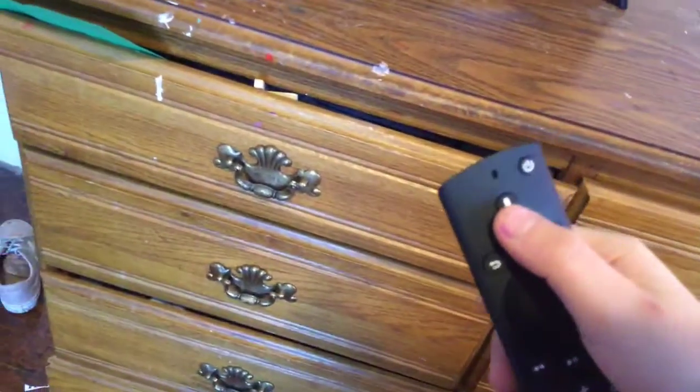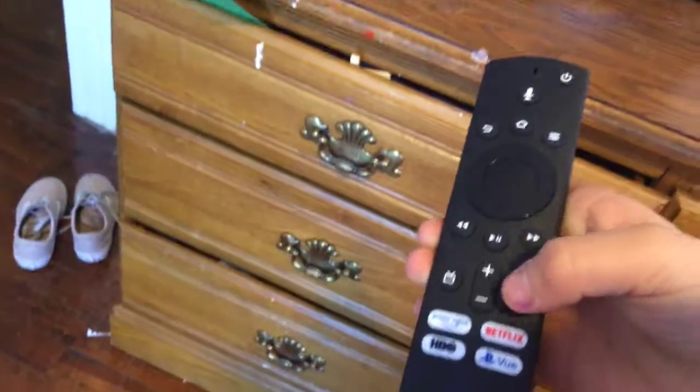A smart TV, 40 inch. And this is the remote. Okay, and you can say Alexa, turn it on. I just got it set up in my room today. It's amazing.